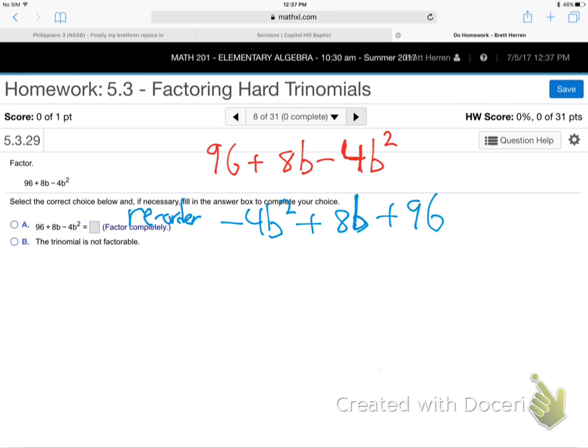I can't remember. So basically, anytime they're out of order, you've got to put them in order from highest power of the letter to lowest power of the letter to no letter at all. Good first. All right. So now what's the other question? Reorder first. Got it done. Remember, take their signs with them when you move them around. Reorder them. Now, next question.